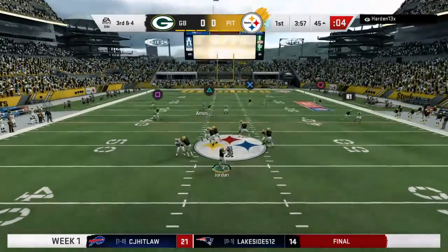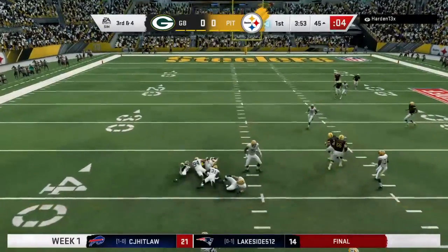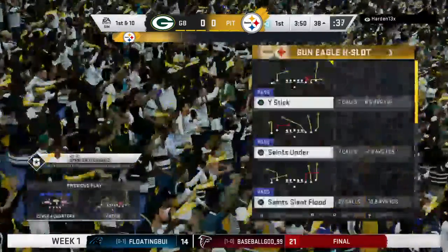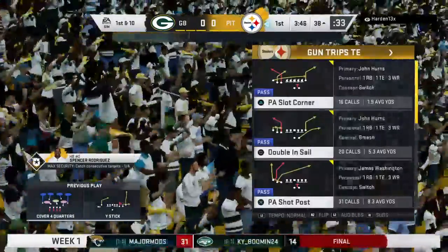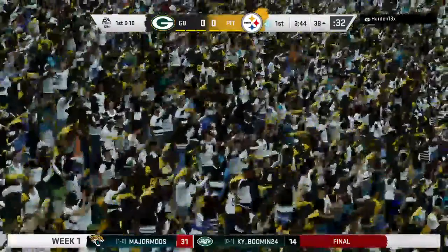From the gun on third down. Jordan got his man, complete over the middle. That's Rodriguez. And he's going to have the first down at about the 38. Call it a gain of 7, and it gets him a new set of downs. First and 10 at the 38-yard line.